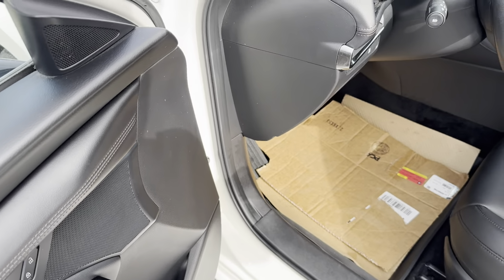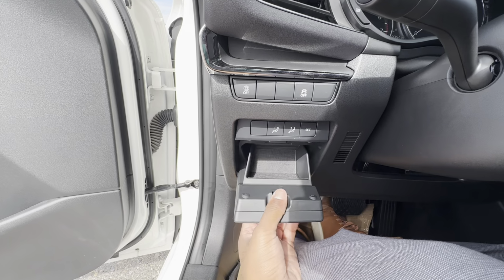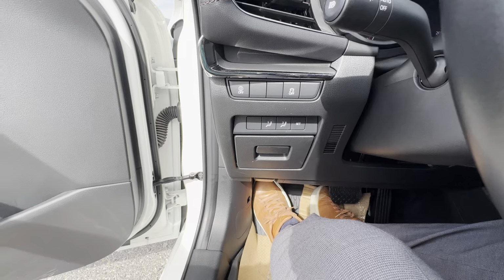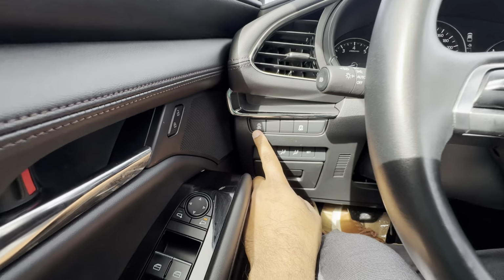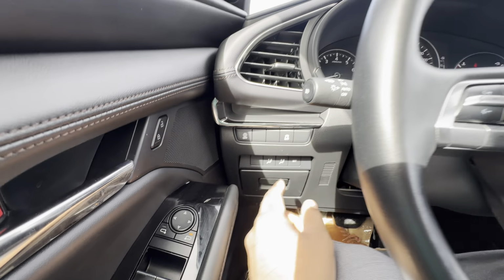You get a power driver's seat with power lumbar support. You get leatherette seating. This is heated. Steering wheel is also heated. And a very rare option in this class of vehicle, you also get memory seats. So if you have multiple drivers in the household, that's very nice to have. Cubby there. Button here for your driving assistance, and a button here for your traction control and stability control.